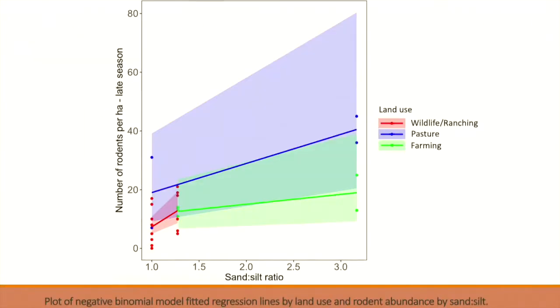So of the 4 potential factors, the best fit model was the one with sand to silt ratio and land use. Here's what we found. So you have sand to silt ratio on the x-axis and number of rodents on the y-axis, and you have ranching and wildlife in red, pasture in blue, and farming in green. And what you can see is for increasing sand to silt ratio, rodent abundance increases in all land use types, but this relationship is much steeper for ranching and wildlife.